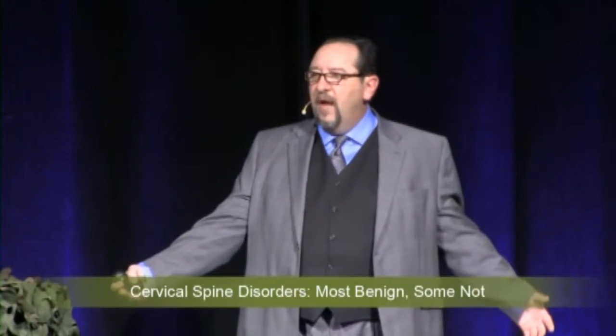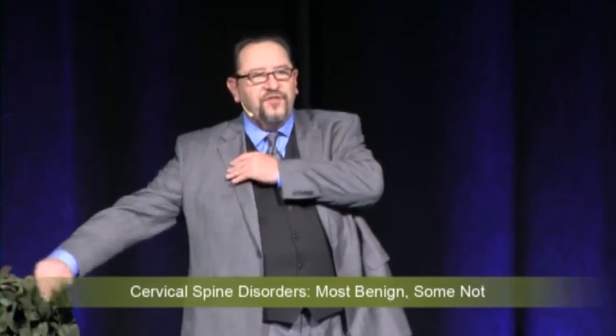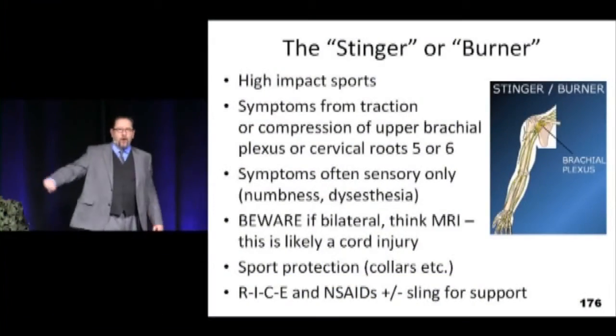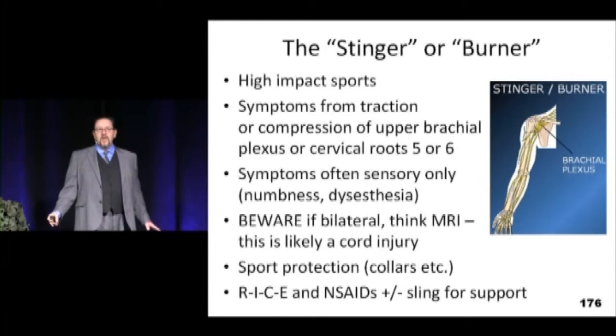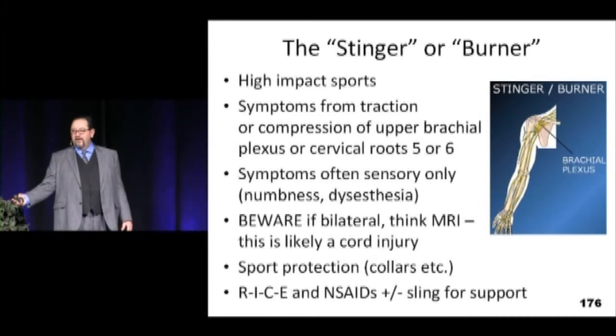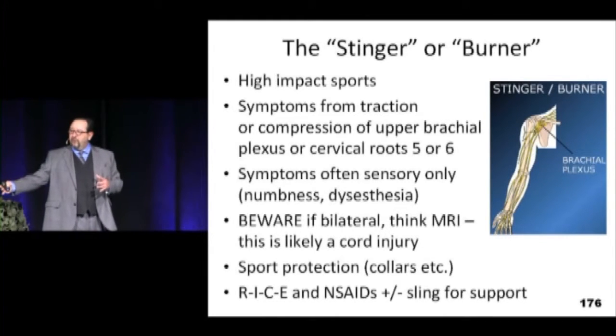But they come in, they say, oh, I had a period of numbness in one arm after I got hit. That's a stinger. And a lot of times the coach is like, shake it off. They'll sit out a period of downs and then go play. That's fine. If they have persistent numbness and tingling that's peripheral, that's okay too. You want to do your usual neuro exam.